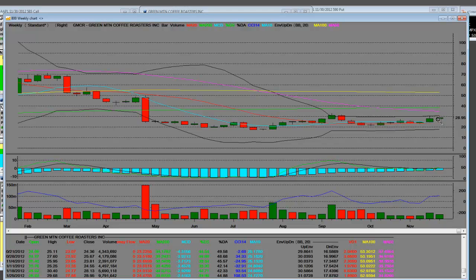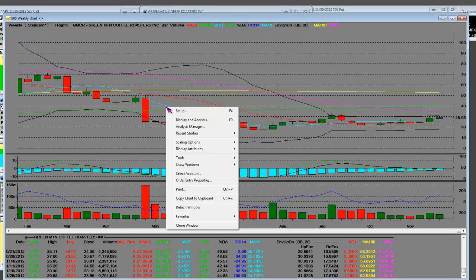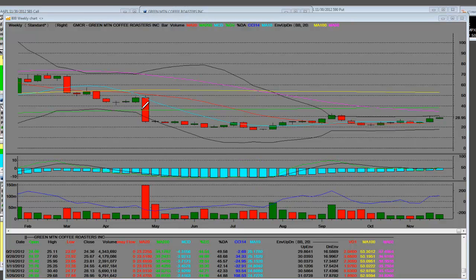Once we get the pullback, we will look at where those short sells would come out. We would look at where Green Mountain Coffee would be in the shorter term. They've guided down many quarters, and they've missed many earnings. And here's that trend line. Here's that weekly half bar.